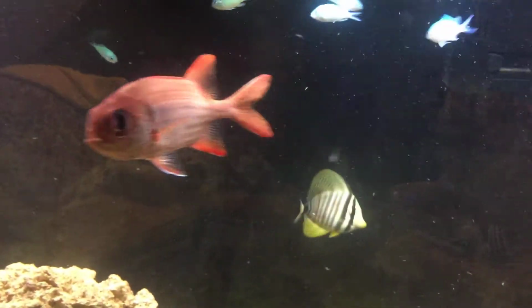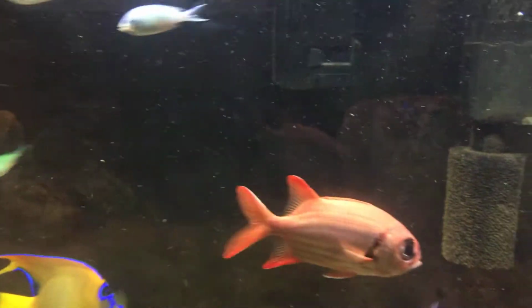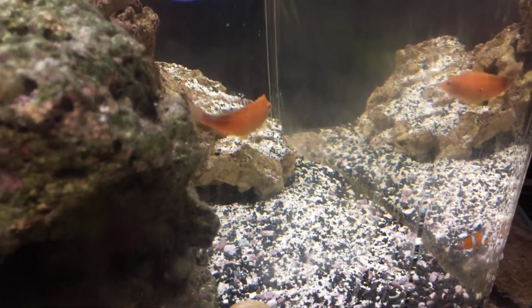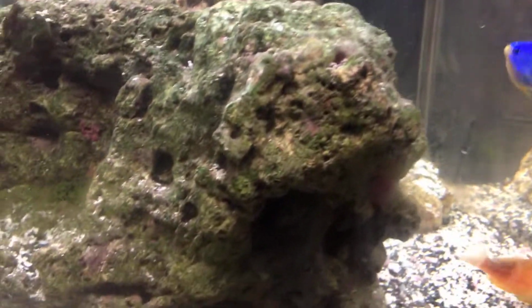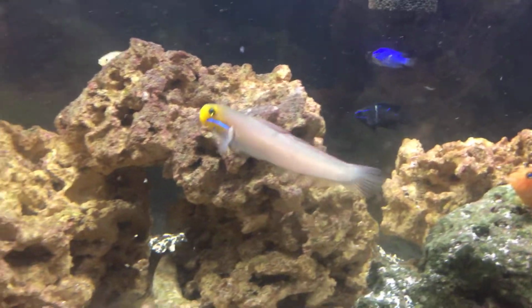Alright, we've got our blue-green chromis out, and I've gone ahead and put a little food in because some of the bigger fish were showing a little too much interest in the smaller fish. The ocellaris, the little clowns, have divided up. There's one there. The golden-head goby was pretty upset about being in here and has hidden under this rock. Can barely make out a little bit of him sticking out. The other one has been totally oblivious to him, so that's good.